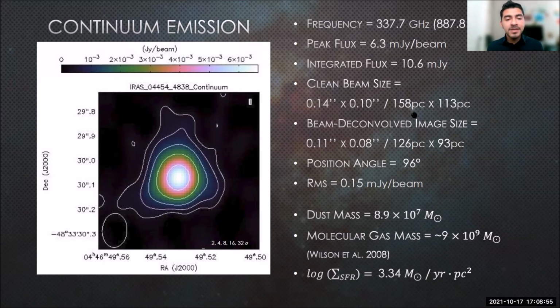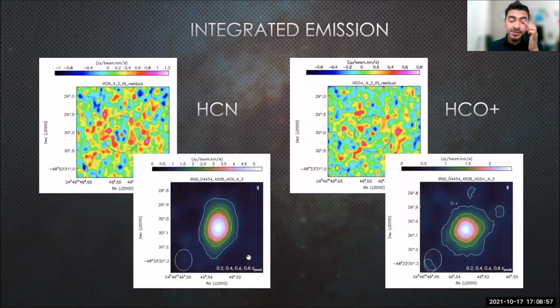Then for the line emissions, we have here the integrated emission for HCN and HCO+ with contours laid on top that are fractions of the peak flux. From the images, we can see that HCO+ is a little bit more extended. And so we did this moment zero map, which is the integrated emission, to get both HCN and HCO+.